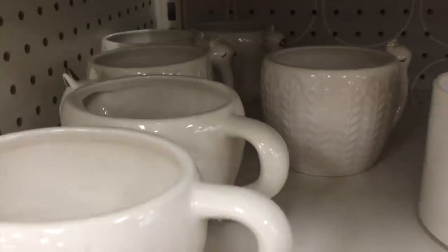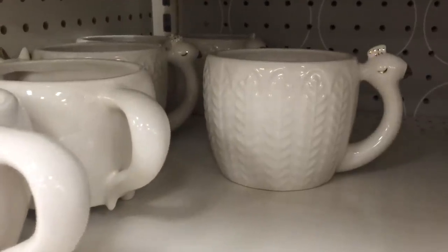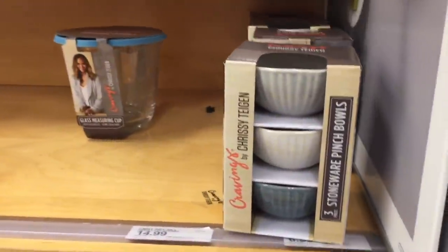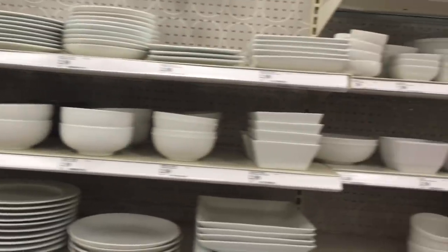Do you see this one back there? It's a peacock. It's a peacock mug. Okay, I made some space. Look how darling. I love that. I would rather have that on my charcuterie board than this. Maybe. I don't know. And then they have a bunch of plain white dishes.